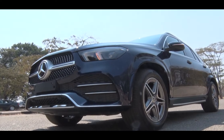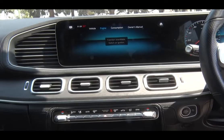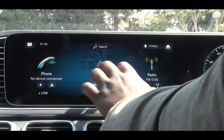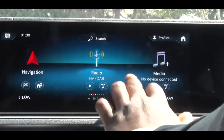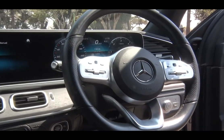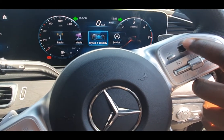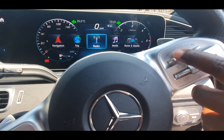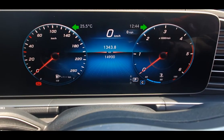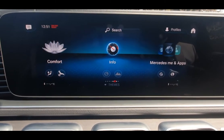Undoubtedly, one of the highlights of the new GLE is its striking fascia design and advanced MBUX infotainment system. One of the GLE's major strengths is the impression it makes once you slide in behind the attractive leather-wrapped steering wheel. Fire it up and the wide digital screen lights up with impressively crisp graphics and a plethora of information. The GLE features the advanced MBUX system, one of the most advanced in-car infotainment systems around.